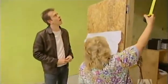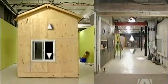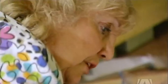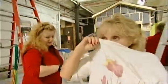When it came time to take her shed out, Ruth ran into real trouble. Will yours go? No, yours won't, mine won't go. No way. Ruth built her shed taller than the door it had to leave through. To get her shed out, Ruth decided to cut it in half lengthways.